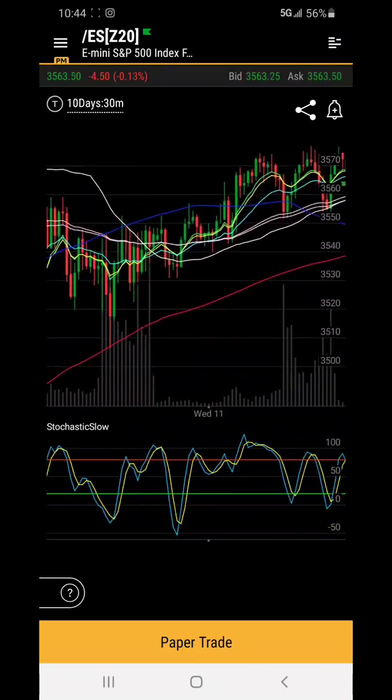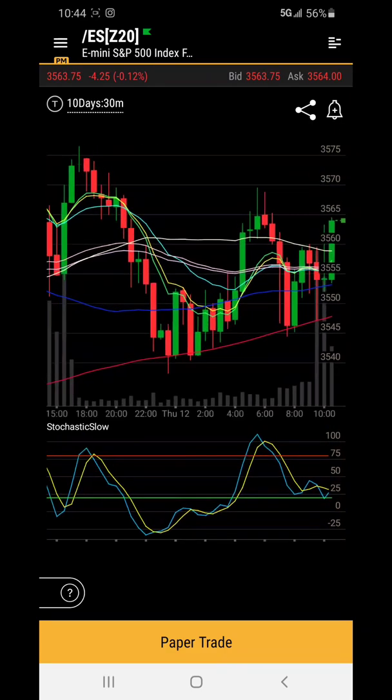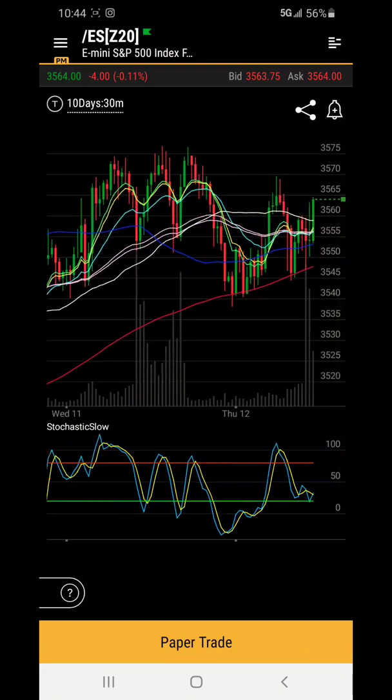You see this red moving average on the 30-minute. And every time it hit it, it would go a little under and then come right back up. So it did that again right here, as you can see. And now it's breaking above all the moving averages on this move. So therefore, we are going long.